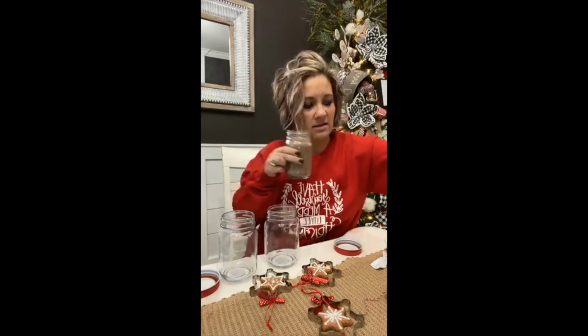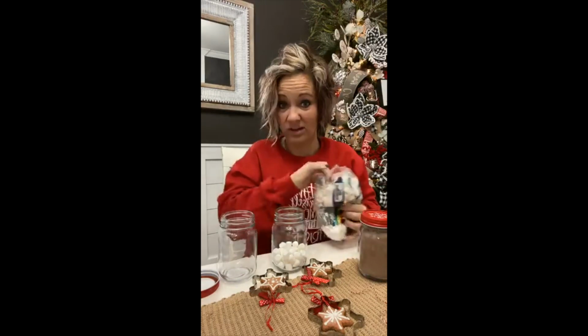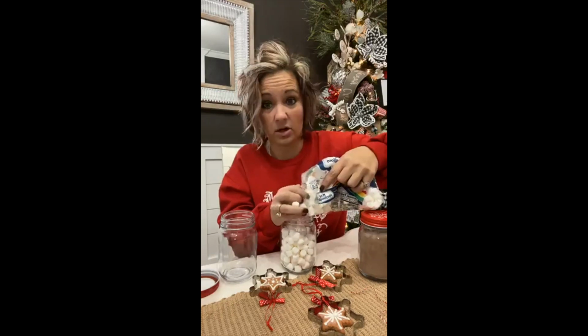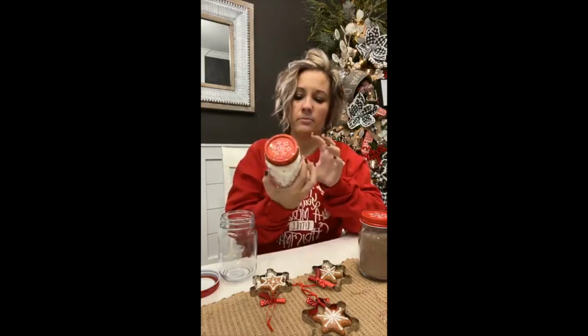So I used almost 1 whole case of Swiss Miss, which was $1, like I said. So I'm gonna go ahead and put this top back on. Now I'm just filling one of them with these little mini marshmallows. And listen y'all, I use a lot of marshmallows in my hot chocolate. I don't know if y'all do, but I just love when they melt in there and they're like marshmallow cream, which I love marshmallow cream too, but these are just really cute.